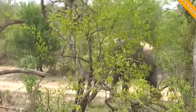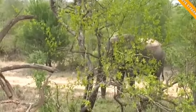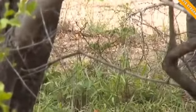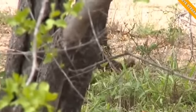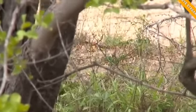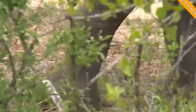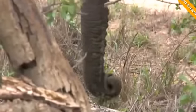This is what this fellow does. Really enjoying some of the new green shoots. Elephants do enjoy grass more than anything else. This will be a young bull on the fringes of the herd.